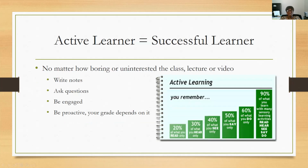Active learners are successful learners. You want to be an active learner when you're in class. You want to be involved. You want to pay attention when you're in class. What do I mean by active learner?